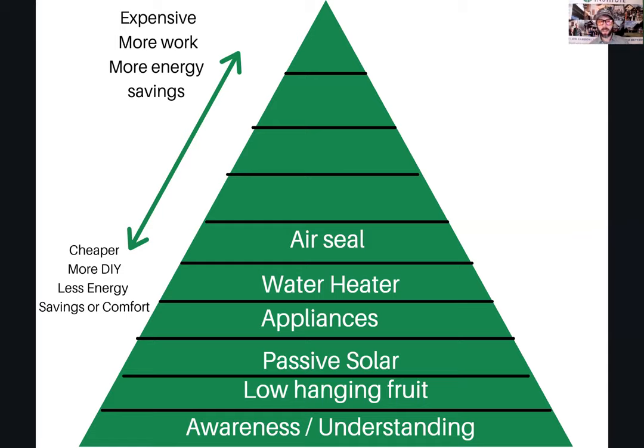You're looking at the low-hanging fruit, easy do-it-yourself. You're addressing passive solar, which can be pretty much free if you get it right. You're putting in the Energy Star appliances. You're putting in the more advanced water heaters, hopefully heat pumps.